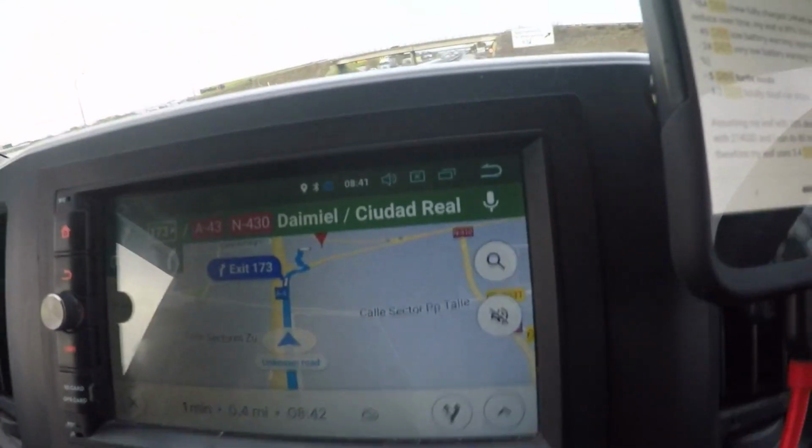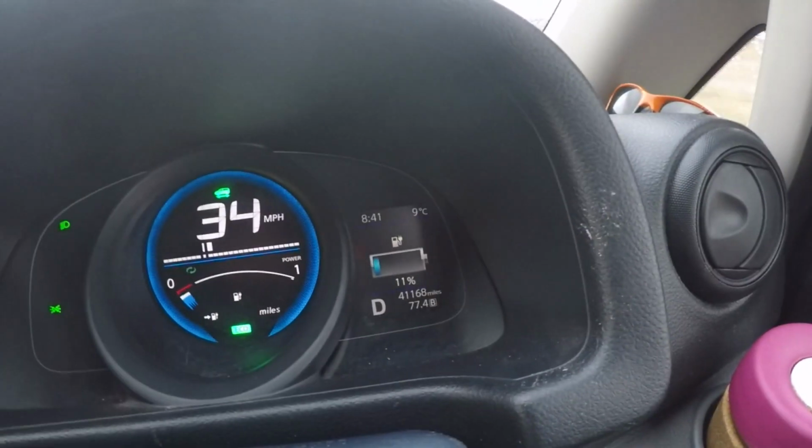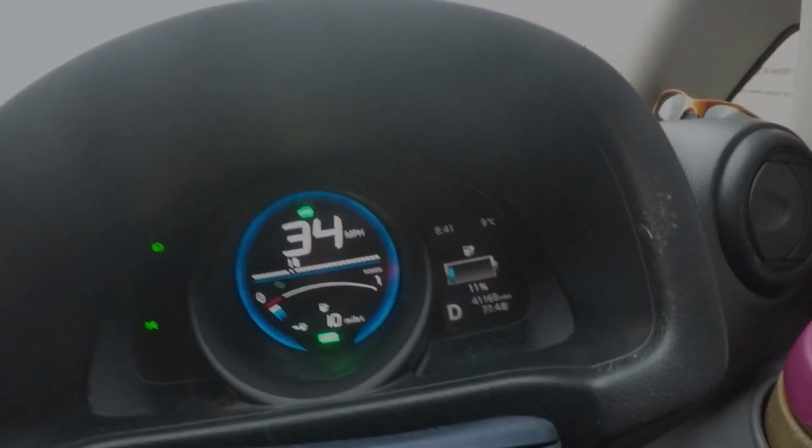Okay, we've got 0.4 miles to go, and we've done 77.4 miles, which is a record, and we've still got 11% left, 10 miles. So yeah, looks like we made it.